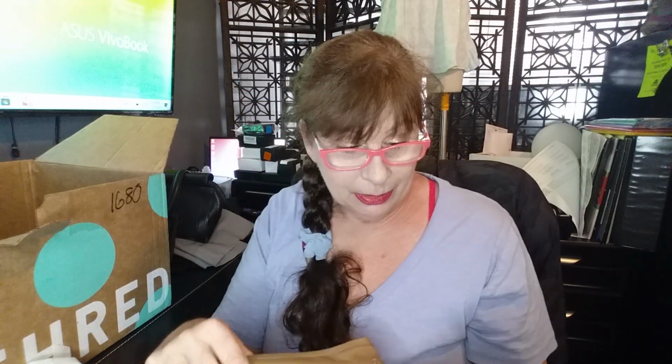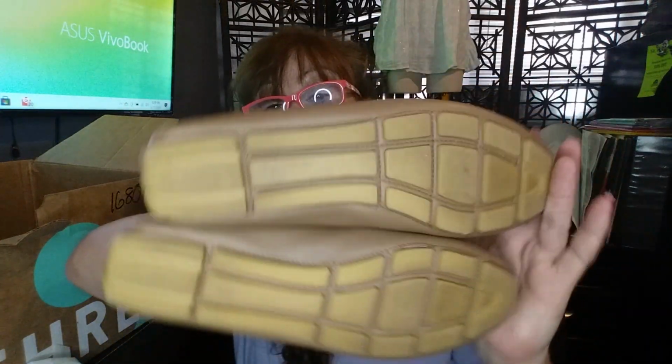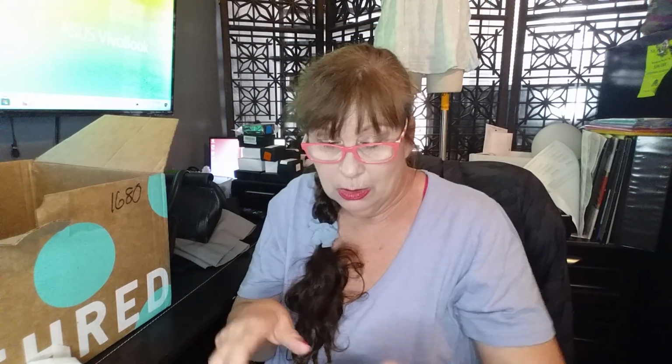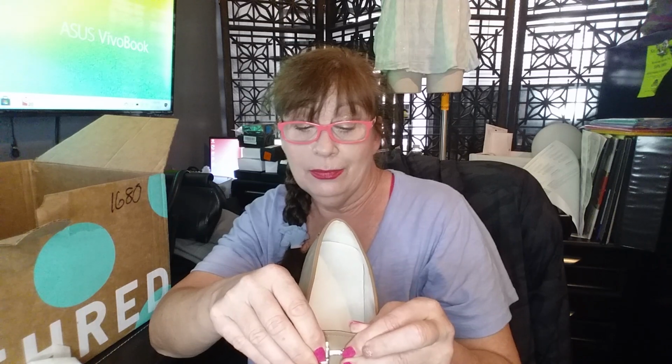Oh. Gucci shoes. Oh my gosh. Why? These are huge. Bottoms look really good. I guess these are the driving shoes. There is some scuffing on the toes, but I can work on those. Let's see, size 39. That's only an 8, right? No, that's a 9, because 37 and a half is what I wear.